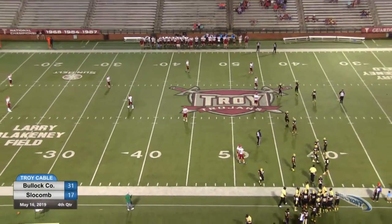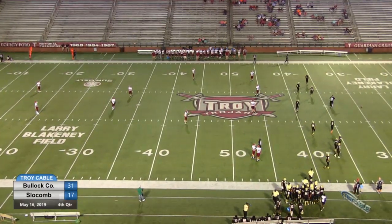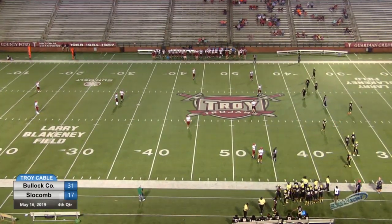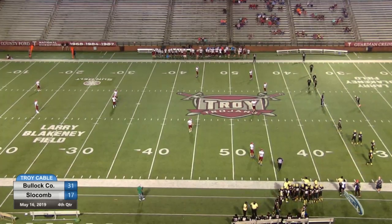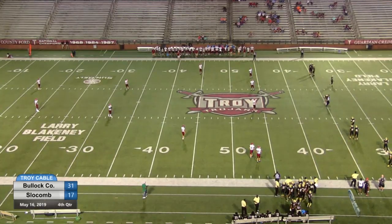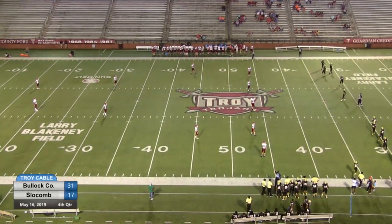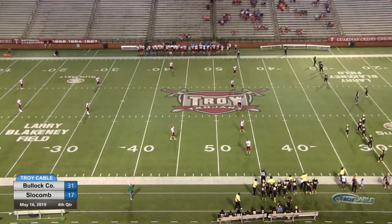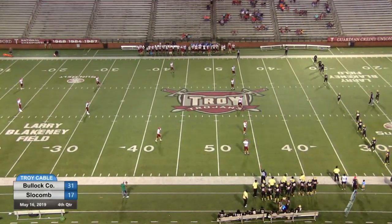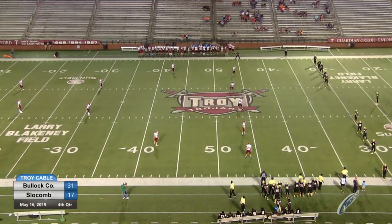Gotcha. Flag on the play. They'll re-kick it. 6:53 left, fourth quarter. Bullock County leads 31-17. Hope you're enjoying this Troy Cable Spring Classic here from Troy, Alabama at Veterans Memorial Stadium on Larry Blakeney Field. Perfect conditions tonight. Just beautiful. All these kids, these young 9th and 10th graders getting to play in Veterans Memorial Stadium, they'll never forget it, Wally. They sure won't.